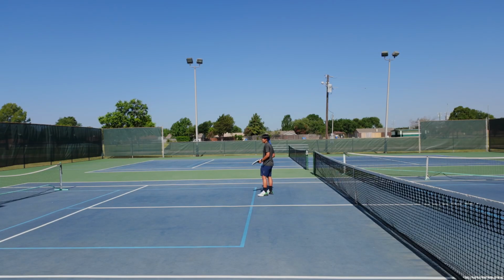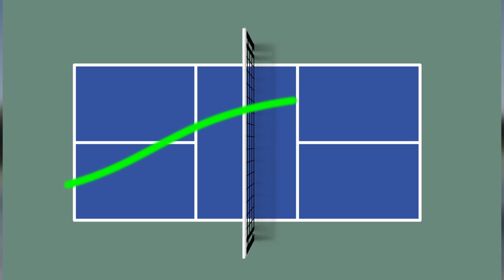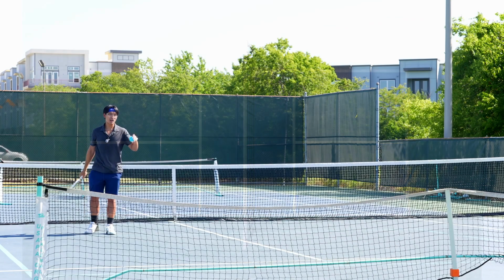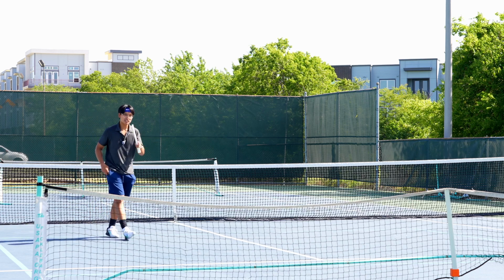So the serve always has to be diagonal whenever you're serving it. If I'm on the right side, I have to serve diagonally onto the other side, which is the opponent's right side. This is how you start a game. So that was number one, serve has to be diagonal.